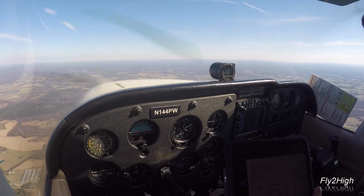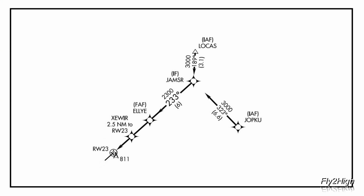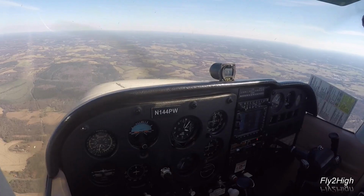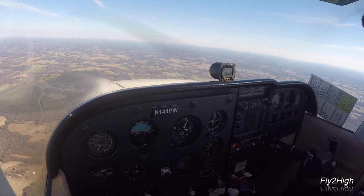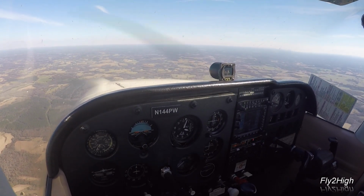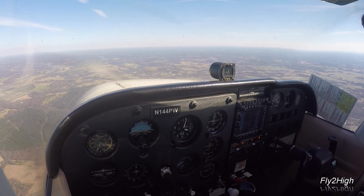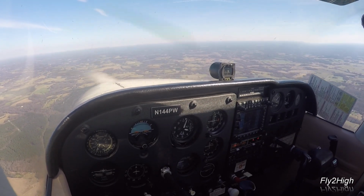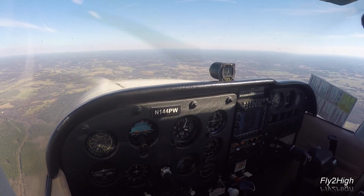As the video begins, I'm level at 3,000, flying northeast toward a fix called Japku. Japku is an initial approach fix on the runway 23 RNAV approach. The weather is clear with visibility unlimited. Monroe is reporting winds at 270 degrees at 14, gusts to 25, which goes hand in hand with the turbulent ride I'm getting today.